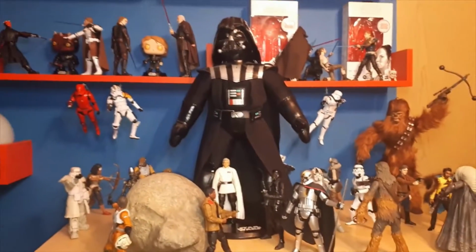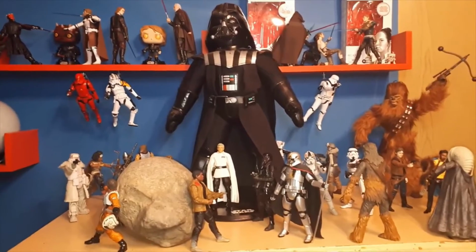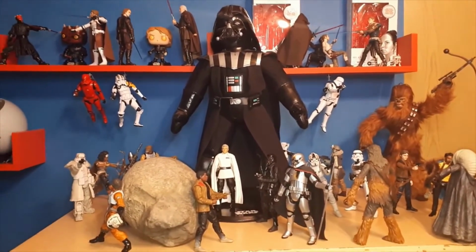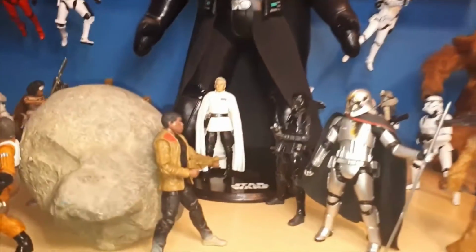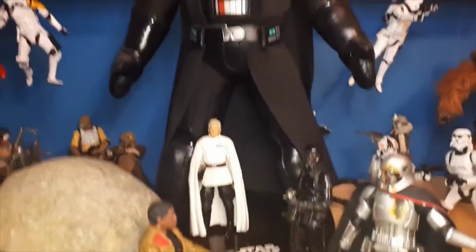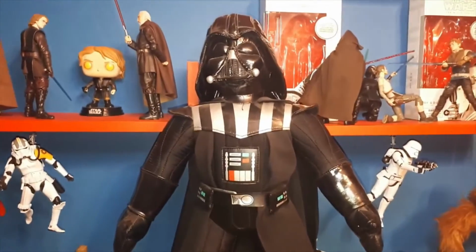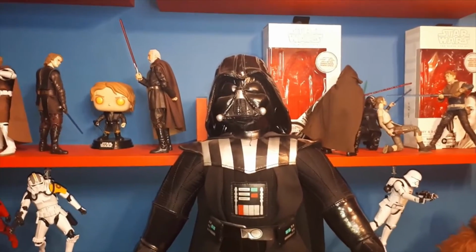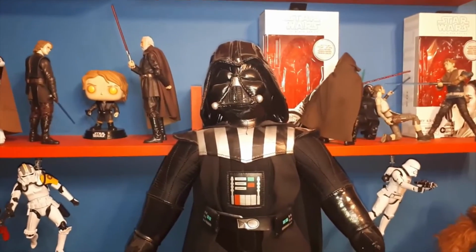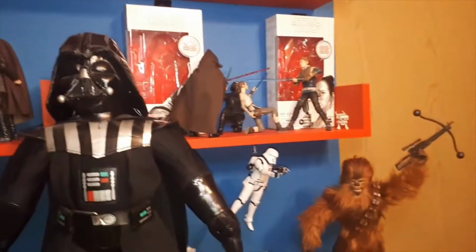I really gotta say, one of my proudest things in my collection is this Darth Vader right here. Just because, yeah, it's amazing. Look at the size of him compared to my 6-inch action figures. But aside from my awesome Vader here, I'll move on to show you guys the background more.